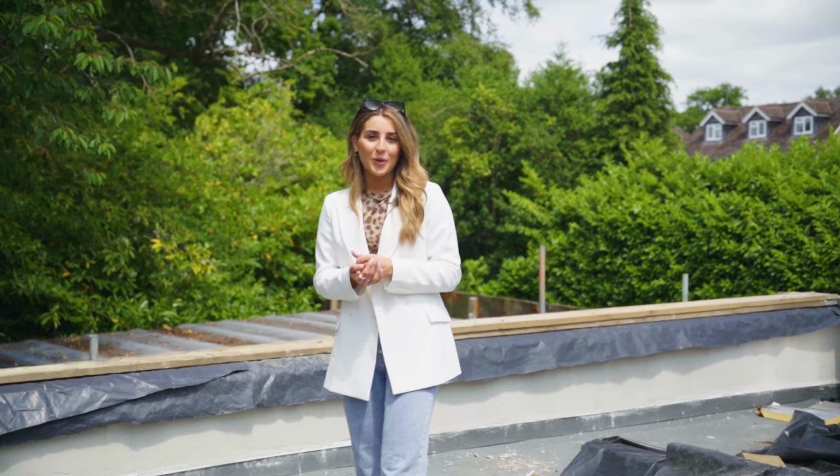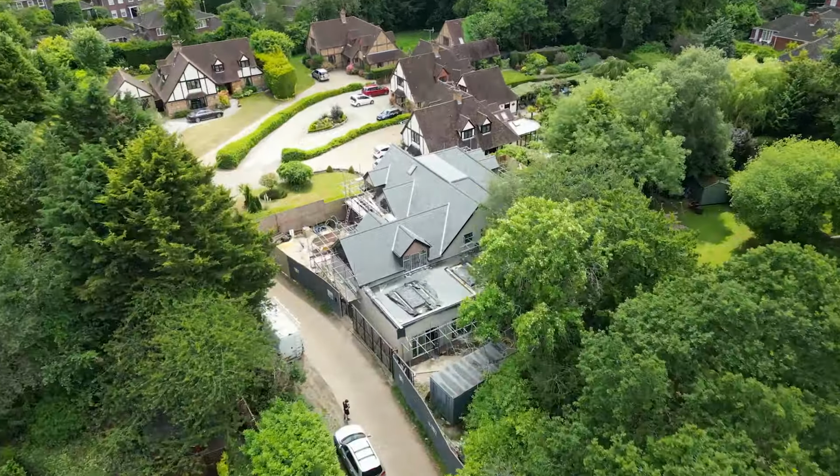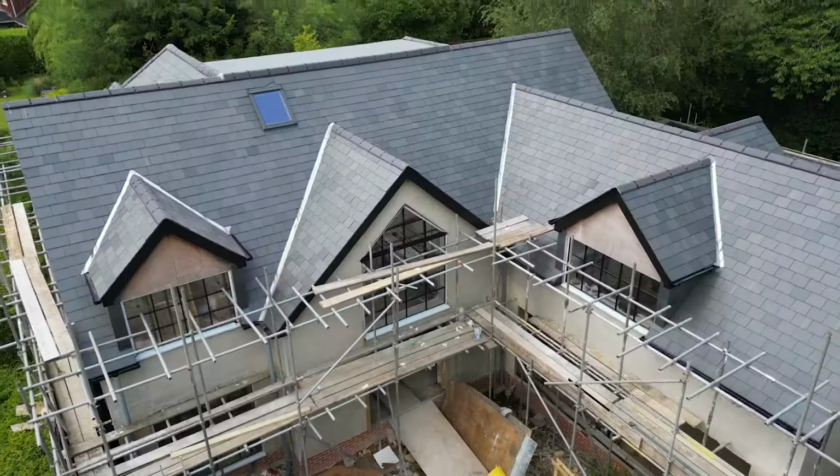Now, I know what you've all been wondering, how much does it cost to build a development like this? So the numbers are, this site was bought for £970,000 plus stamp included. The development cost is £1 million, but the end value on this site is £3 million. That is a 7-figure profit for building a dream luxury home.